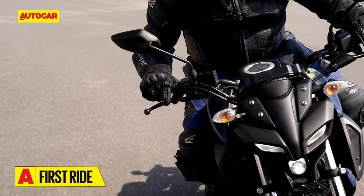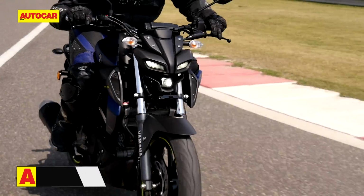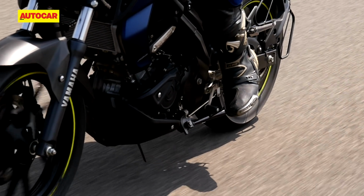Like on the R15, the MT-15 also features a slip and assist clutch, and that translates to a light clutch lever and smooth, mechanically precise gear shifts and the ability to downshift really hard.